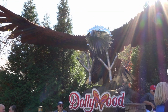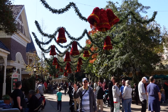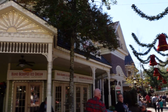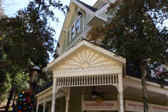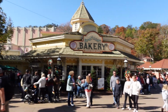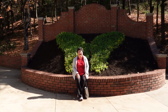It's the opening day of the Christmas season, the first weekend in November. So we decided to come out and look at all the beautiful decorations that Dollywood Park had been preparing for their Christmas season, and we just had a wonderful day, a beautiful, warm and sunny day. We were very fortunate that it was a little chilly in the morning, but it wasn't really cold. So it was fun to be there enjoying all the beautiful sights.